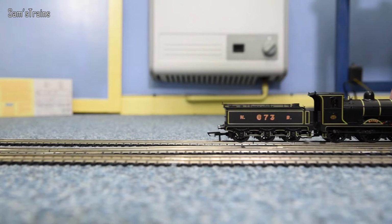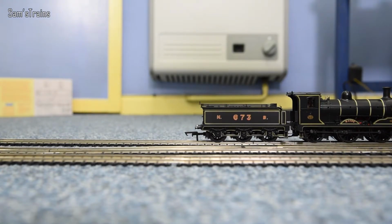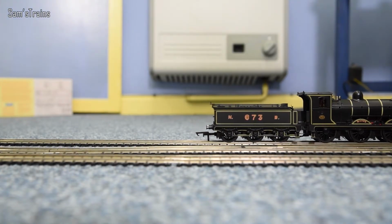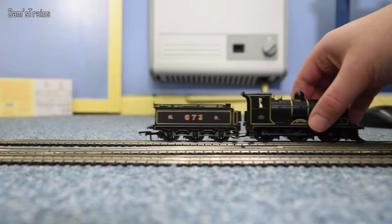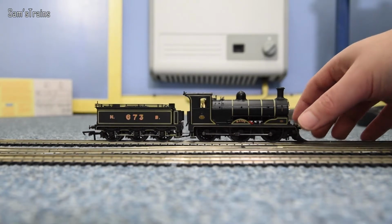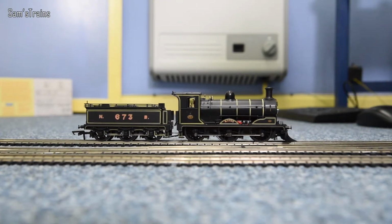It's stopped on the express points now. So I wonder if it just needs a good run in. I'm trying to set it into reverse. It doesn't seem very happy, folks. It's very, very loud.